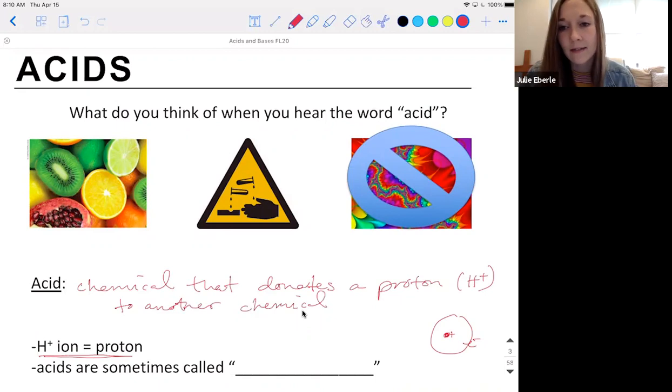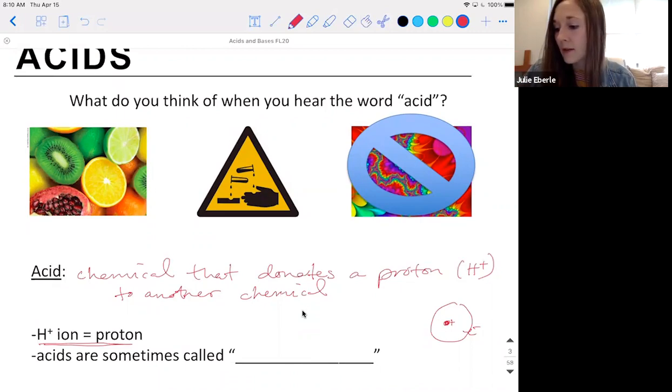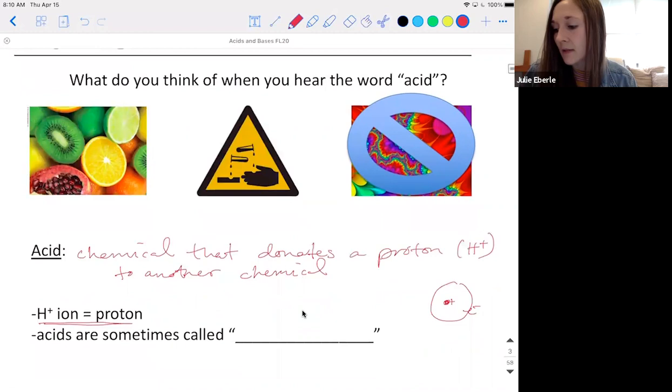All right, that is an acid. It's going to give away a hydrogen ion. So that means it has hydrogen as part of its chemical formula, and it has to have a certain kind of hydrogen that is able to be broken off and given away. Because of that, sometimes acids are called proton donors.